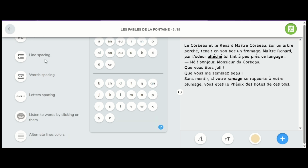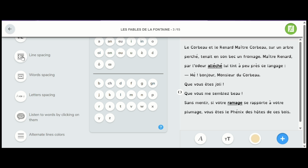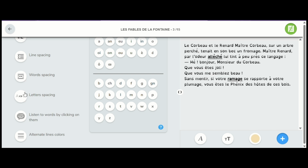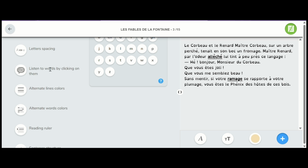Below, we have line spacing, word spacing, and letters spacing. This will increase the spacing between either the line, the words, or the letters. Once again, we have different levels so that you can really personalize it for each student. Here we have listen to words by clicking on them. When this is on, if you click on any word, you will hear that pronunciation. Fromage.